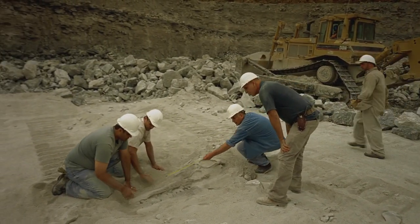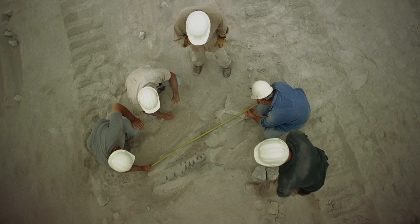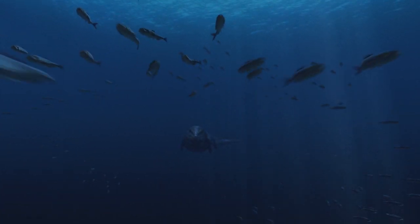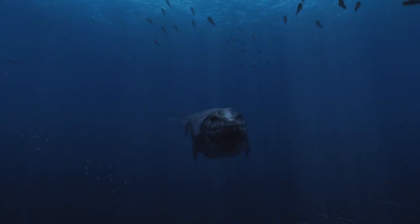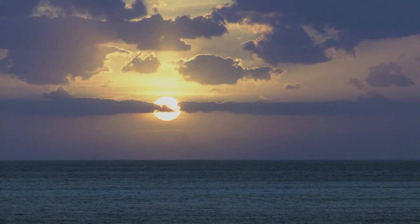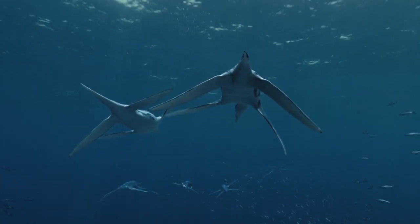Its eyes were as big as grapefruits. Cone-shaped teeth filled its jaws, and the roof of its mouth. Perfect for seizing prey. The Tylosaurs were out there. But there were other predators more easily spotted.